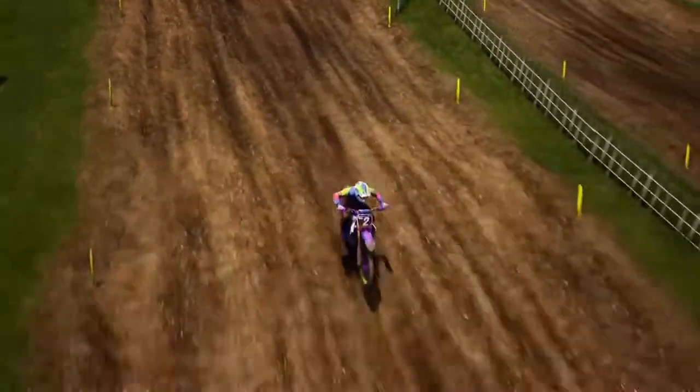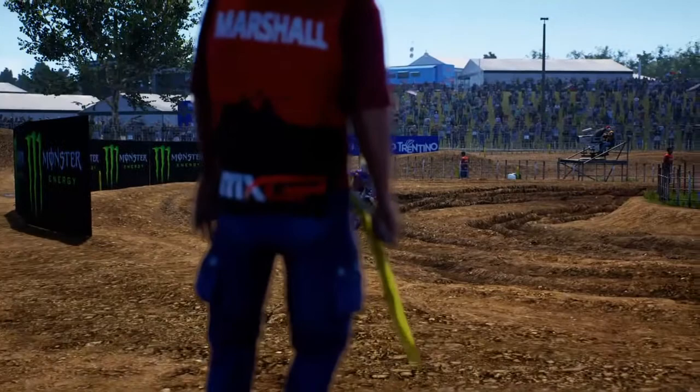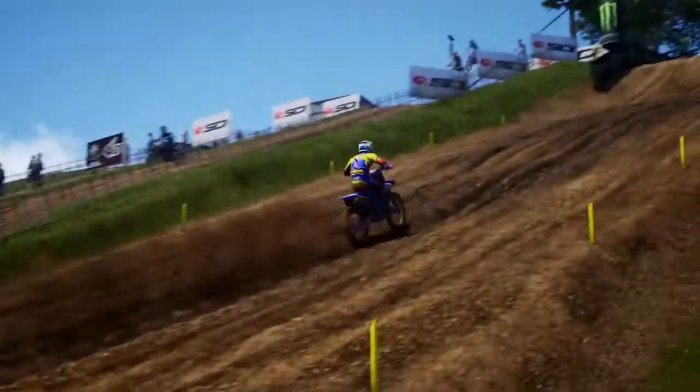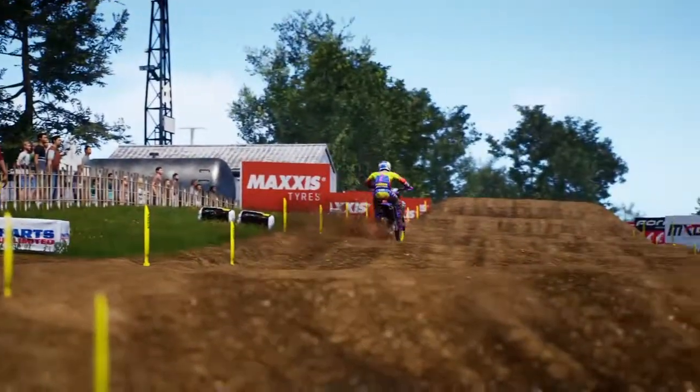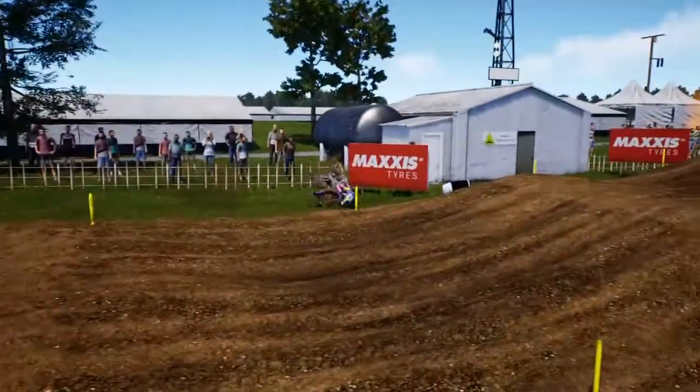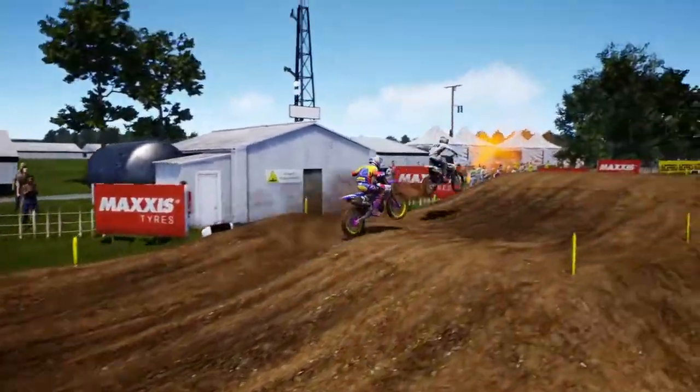Not much to say when you get a lead like this. He really seems to have the bike dialed in. Plenty of power. All the confidence in the world. Oh, and he's down. He gets off the track. He drops into the master sign. There goes Olsen.